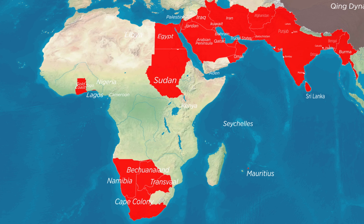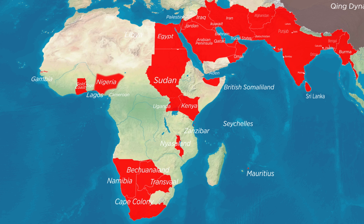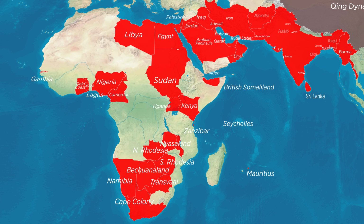Mauritius, Seychelles, and Gambia were captured from the French. Areas such as British Somaliland, Nyasaland, Zanzibar, Uganda, Kenya, Nigeria, Northern Rhodesia and Southern Rhodesia came under British rule through various treaties and settlements by the British. Togo, Cameroon, and Libya were invaded by the joint venture of British and French forces and were administered by both. Macau was temporarily captured by the British from the Portuguese, but was later returned.